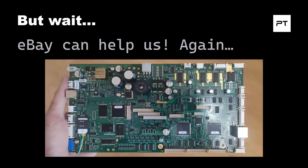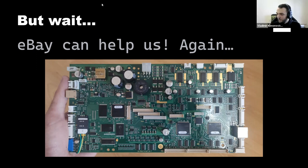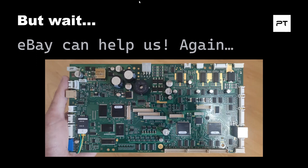And actually, it could, because we asked eBay to help us. Alexei had ordered the dispenser's control and mainboard, so it was our hope to continue. Also, I have this PCB right here. Let me show you. Yeah, like that. And let me show you one funny video using this PCB.